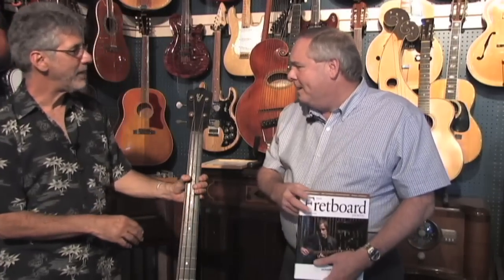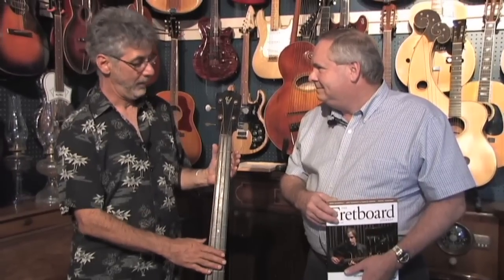But Reed, you've got an instrument which looks like this instrument gave birth to the one you've got. Yes, and both came out of the same era. Same era, 1925, 1926. This is a mando bass. If you're familiar with mandolin, mandocello, mandola, they're all various takeoffs on the mandolin as far as the family that they come from.